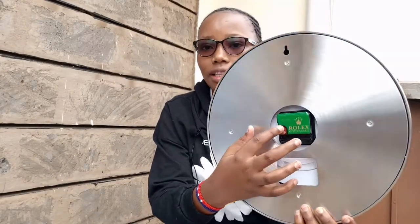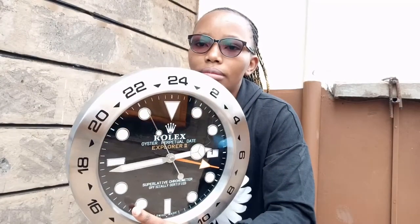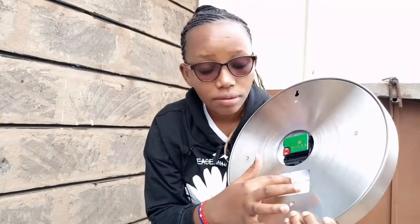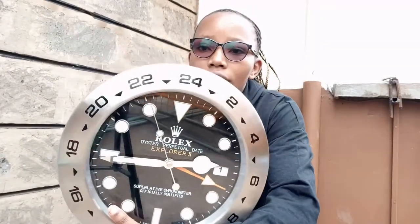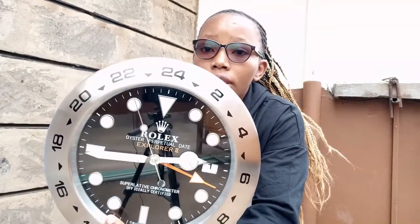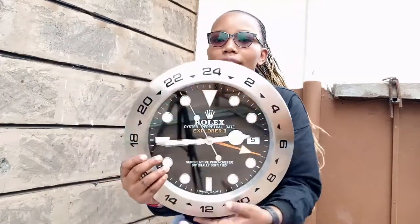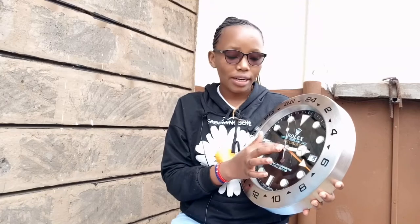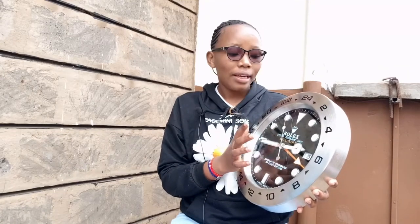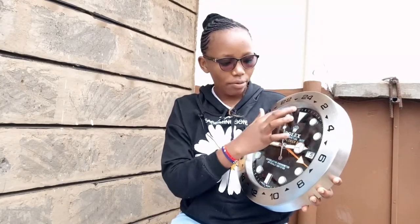And guys, it has some setting knobs here. This red setting knob, it's set time. And this one here, upper inner set. Like that. And guys, this watch is a luminous watch. At night, you can see the date, you can see the time, and these things, they are luminous at night.